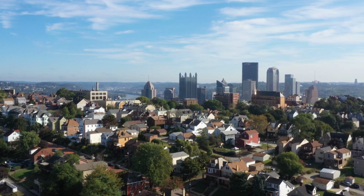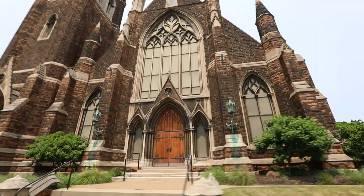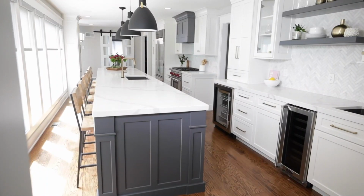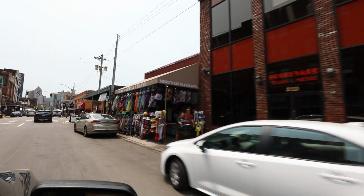With over 90 different neighborhoods in Pittsburgh, each has their own distinct personality. Pittsburgh is known for its rich history and unique architecture, especially in-home design. From Pittsburgh's Little Italy to Shadyside's Victorian-style mansions, you can find a variety of trending styles in the city's communities.